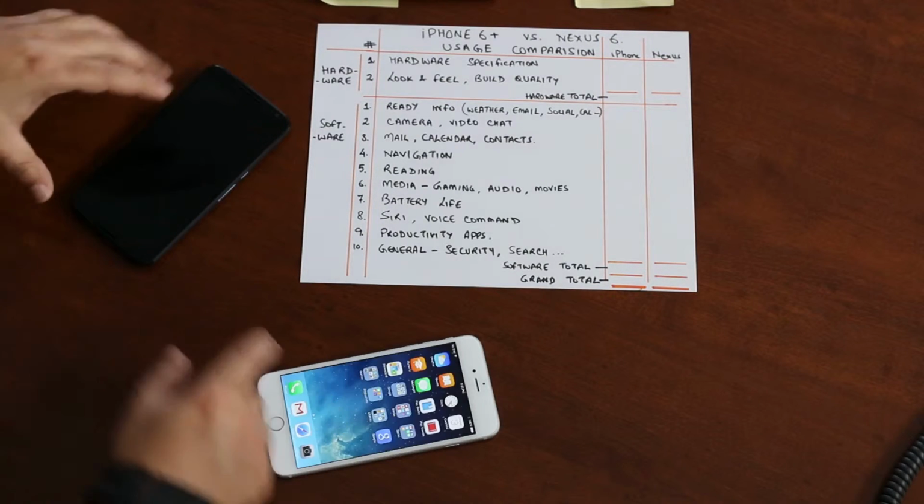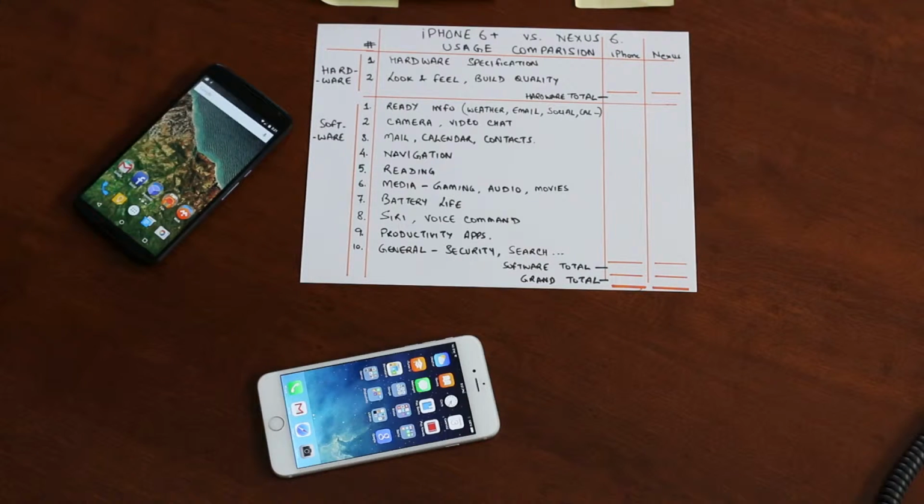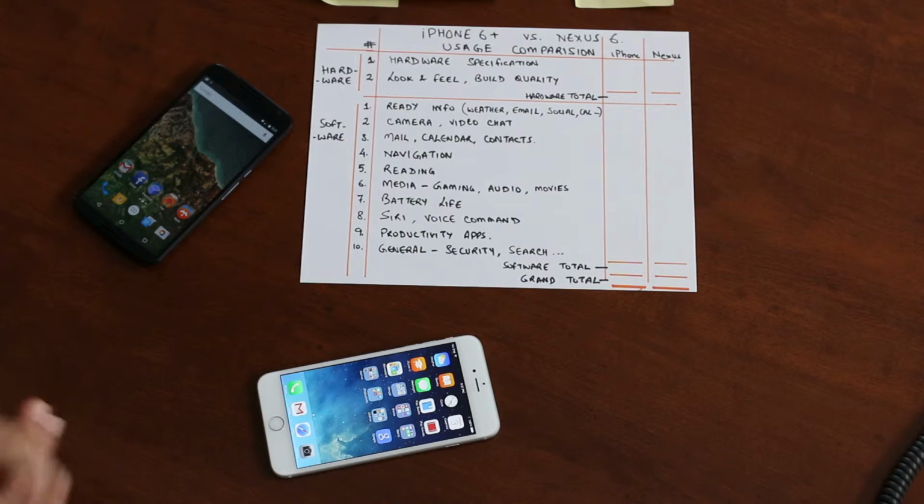Both of these are big devices, so obviously one of the major items that come to mind is media consumption, gaming, audio, movies. So we'll talk a little bit about that. Battery life. While we talk about battery life, we'll also talk about chargers. And Siri voice command. Voice command is increasingly more and more important. I notice myself typing a lot of my emails using voice, giving instructions to the phone by voice, and so we'll look into how that plays out.